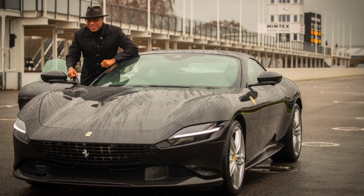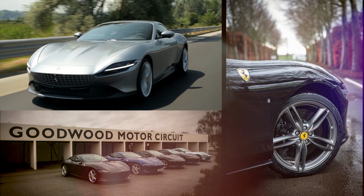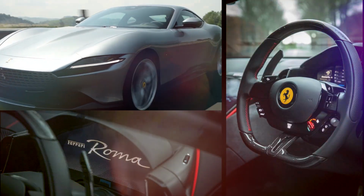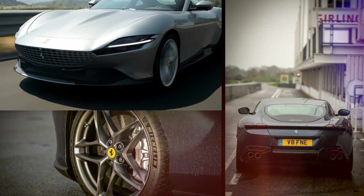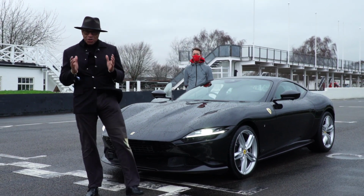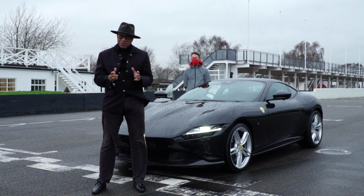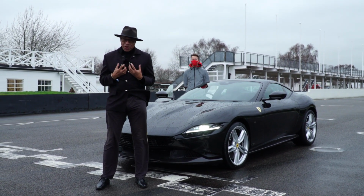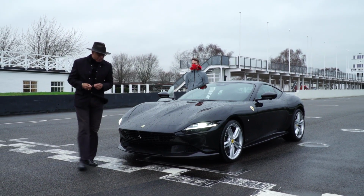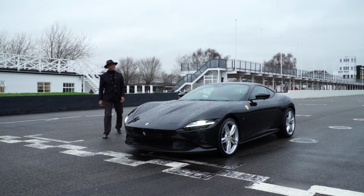I'm here for a very special occasion, and it's for the launch of this new Ferrari Roma. So here we are on this very wet day on Goodwood Circuit in a very fast and very powerful Ferrari. Now, this will be my first time driving the car, so I don't want to make a fool of myself, but I've got somebody here who is an expert. His name is Ross. Ross, over to you, my friend.